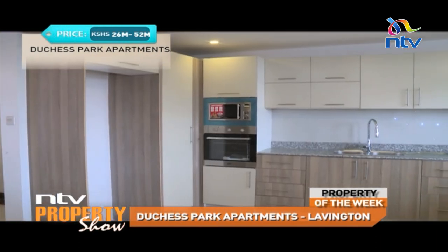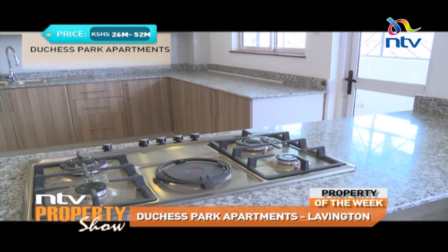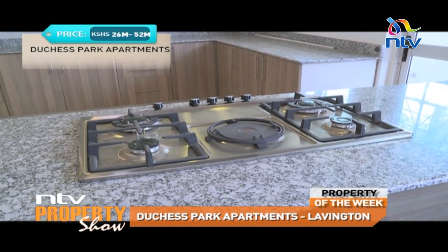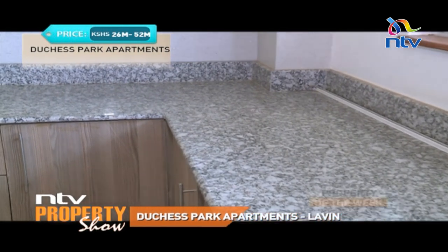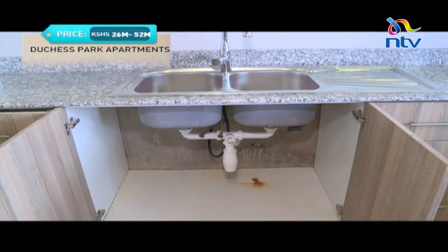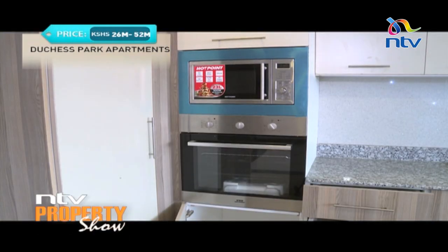The kitchen area itself is a masterpiece. It is an American type, which is now the new trend, whereby the cooker has been placed strategically in the center rather than the traditional way where you would find the cooker in the corner, and it is fitted with a hood. The kitchen has special features such as granite countertops, a marble wall, a double sink, a fitted microwave, an oven, and a pantry for more storage.